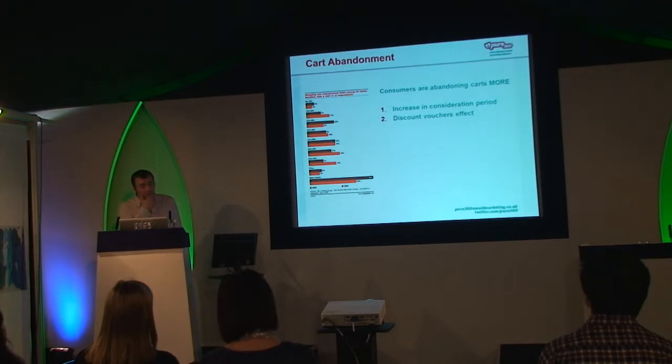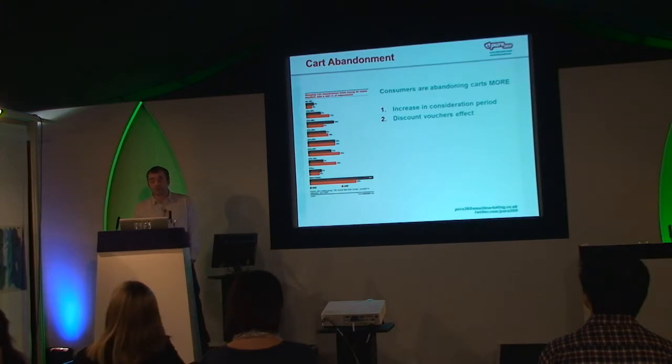Research by eMarketer points to an increased consideration period. People don't just go online and just buy stuff. You know, they go online, they look at it, they may then go check out a competitor's website, they may ask their friends. There's a long period between actually deciding or thinking about buying something and actually hitting that buy now and entering your credit card details.